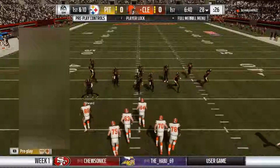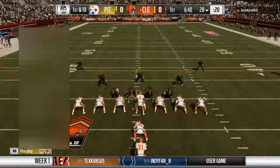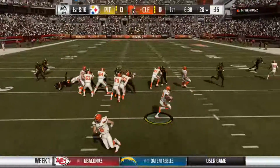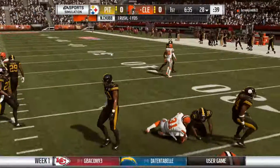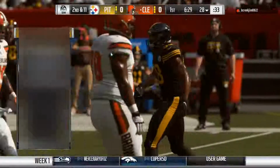Mayfield going to lead the Browns up now, 1st and 10. First NFL carry for the rookie from Georgia, Nick Chubb. And the reinforcements come in as they're going to stop him behind the line. That's going to go as a loss of a yard, and it'll be 2nd down.